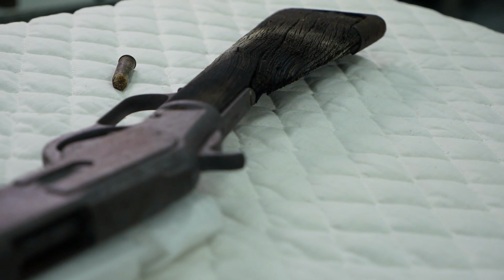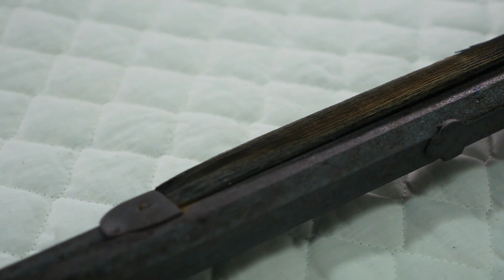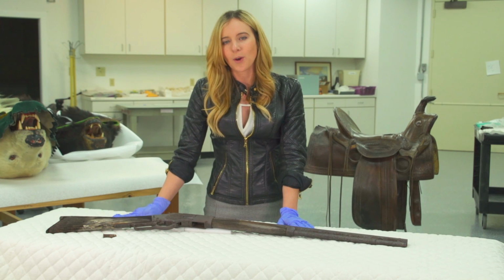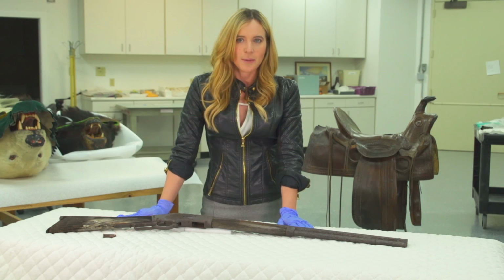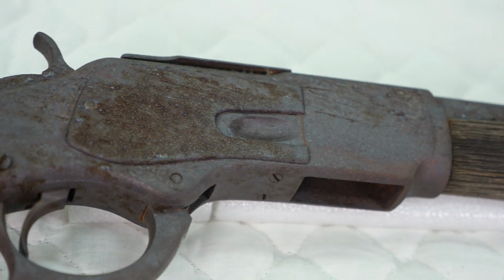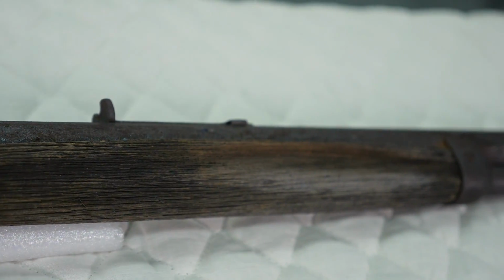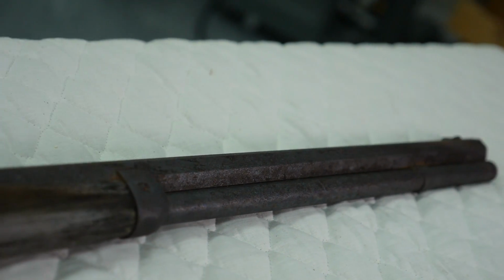The next thing we wanted to do was stabilize the gun. A gun that's been outside in natural conditions and weather conditions had a bit of decay to it. And the most important thing when it comes to conserving a firearm is stabilization. And so we wanted to make sure that the firearm was able to be preserved for years to come. But we did not want to change the essence of the firearm. The essence of it is what's made it so popular.